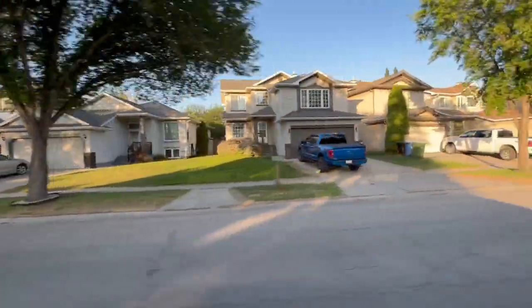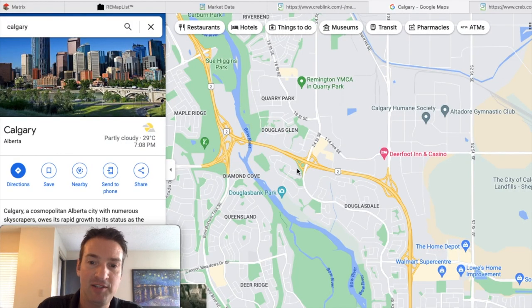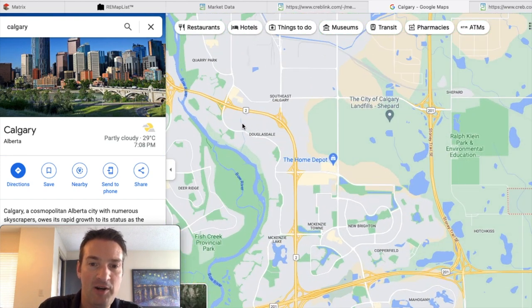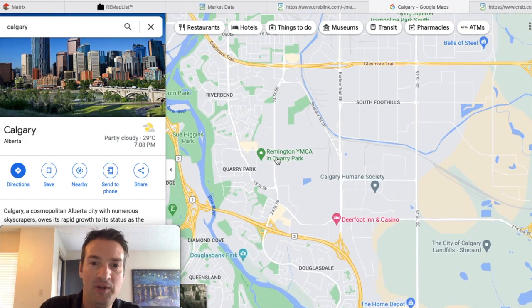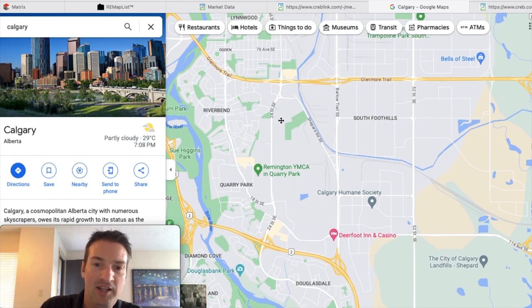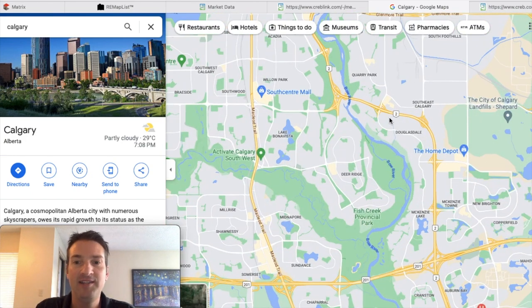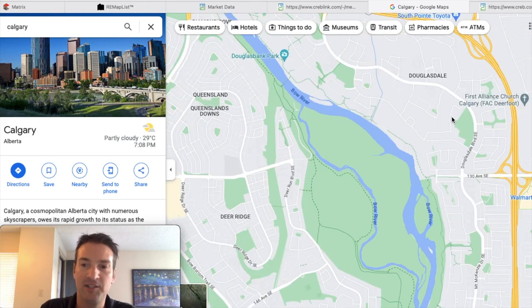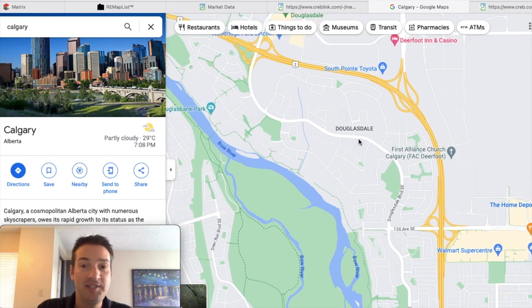One of the good things about Douglasdale is it has easy access to a bunch of freeways. You've got Deerfoot Trail right here, the number two, that takes you north and south at 110 kilometers an hour. You've also got 24th Street, this road right here. This will take you into Quarry Park, into Riverbend. You can also connect to Glenmore Trail, which again is a busy east-west road. So we've got easy access points in and out of Douglasdale. You've got lots of good schools in the area. You've got easy access to the Bow River and all the parks. So it is a very desirable area.